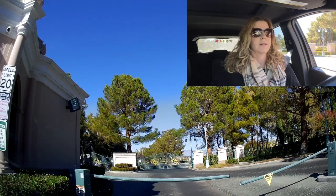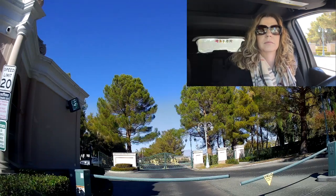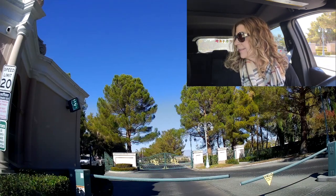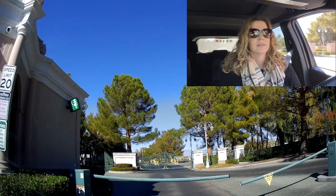Silverstone. That's what it was called. Yeah, Silverstone Ranch. I can't believe these. Yeah, and this is more like a higher end community compared to the other one. So could you imagine being homeowners? I can't, and then on top of it.